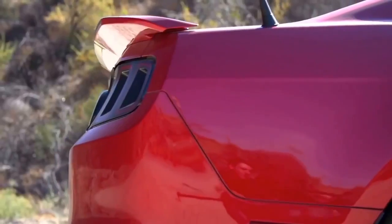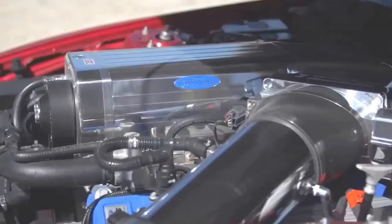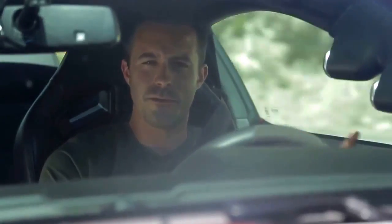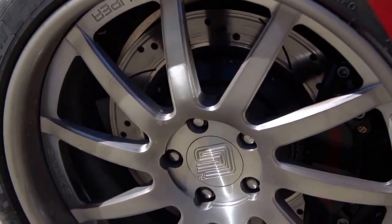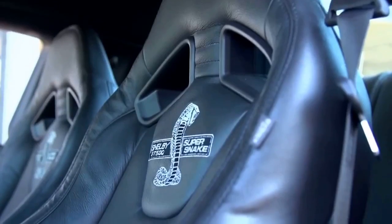So for the $40,000 you pay Shelby to have this done to your GT500, you get a lot of stuff. Horsepower notwithstanding, you get a 3.73 rear axle like this car has. They also have an optional, or a standard 331, I think, but we have the 373. You get a big cooling upgrade: heat exchanger, aluminum cooling tanks, fans, a big radiator, all the stuff you need to cool 850 horsepower. You have big 20-inch wheels, Michelin Pilot Super Sport tires, cross-drilled, vented brakes, and no less than 20 Super Snake badges around the car. We counted.